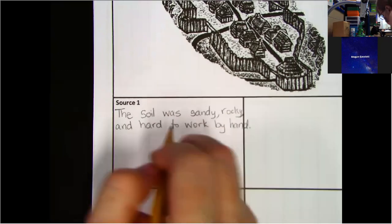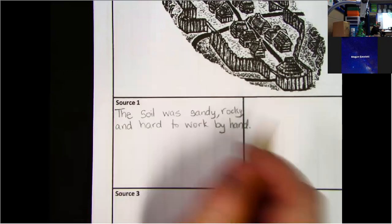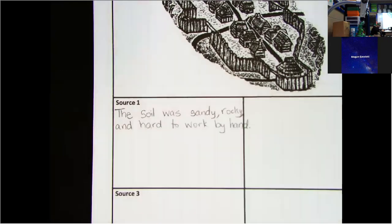Okay, what else did they say? Was it easy to grow a lot of crops there? No. So how can we say that? I don't want it read straight from the resource. I want it in my students' words. Your words are a lot more precious to me than theirs.